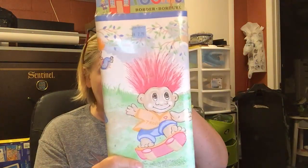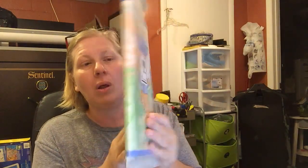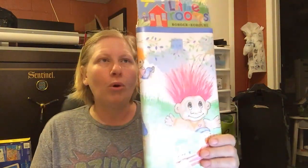Paid 99 cents for this. This is vintage troll wallpaper border. I'm going to put this on Etsy for about $12.